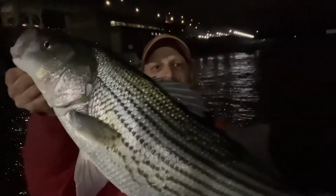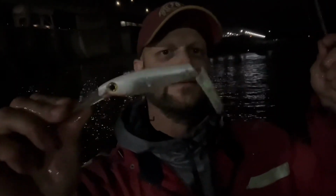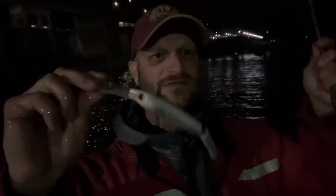Yeah, 28 inches. I've had this Storm deep jerkbait for a long time. Never really used it. Thought right now would be a good time to try it. There you go, 28 inch striper. It's exciting.